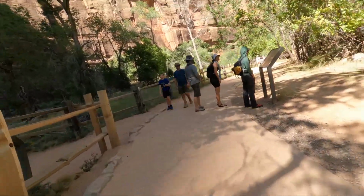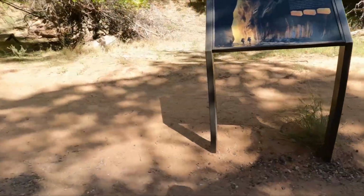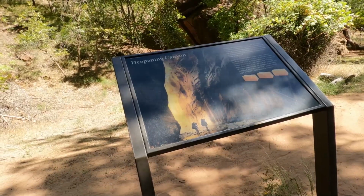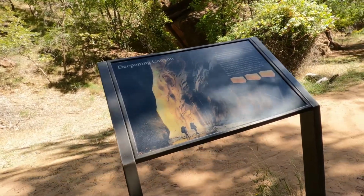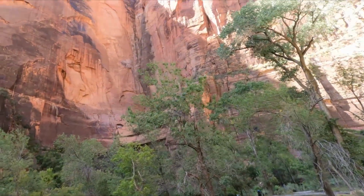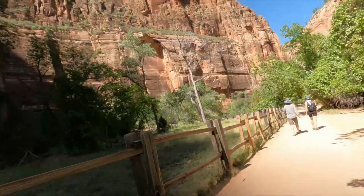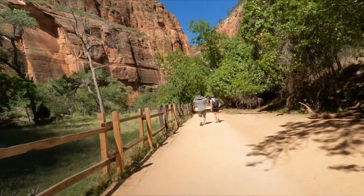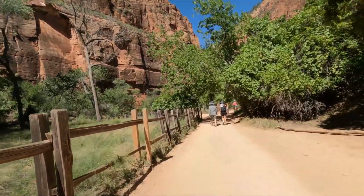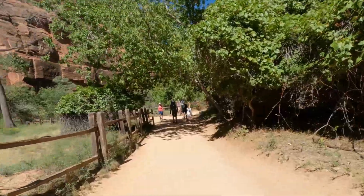Some other important tidbits. You do not need a permit or reservation to ride the shuttle. You do not need a permit or reservation to enter the park. You do need to pay the park fee. You do not need a permit to hike the Narrows from the Temple of Sinawava going upstream in the Virgin River. High water may prevent travel in the Narrows, so check the park's current conditions before you start your day. Heavy rain above the park will impact this, even though there may not be rain anywhere near the park.